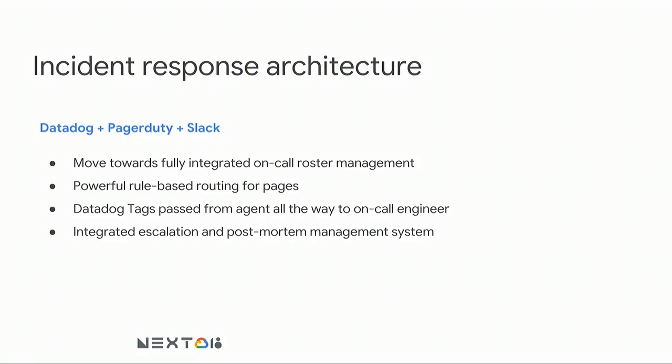And as part of this change, we also changed the way that we handle incident response. This is an ongoing move that we're still making. I mean, you could have the best monitoring system in the world, but it's kind of useless if it's not paging you, or if it's paging you in the wrong way. And so we started working with PagerDuty as well as part of this move. That allowed us to have a rules-based, really deep, powerful pager routing system, and it allowed us to populate and pass our Datadog tags all the way to our on-call engineer.